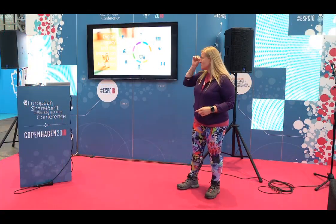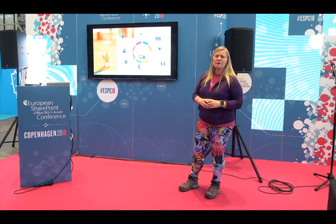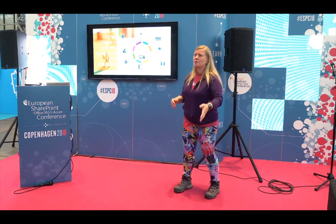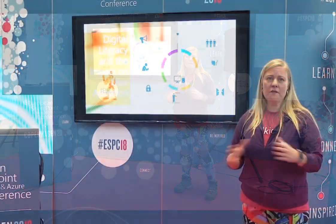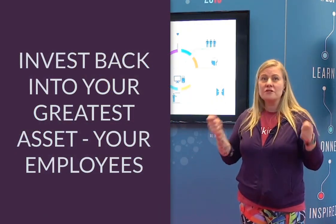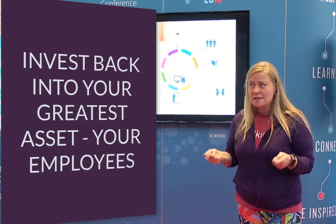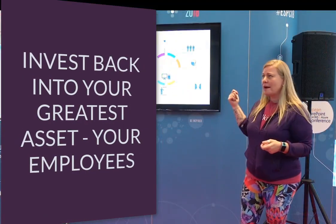So if I look at digital literacy, the way that we approach it when we're going to companies is we don't sell a new product. I don't say, hey guys, we're launching Teams or we're going Office 365. We invest back in the users. We say that, guys, we want everyone to have the digital passport. We want people to be a digital citizen, right? And to be a digital citizen in this world of ours, we need a couple of skills, okay?